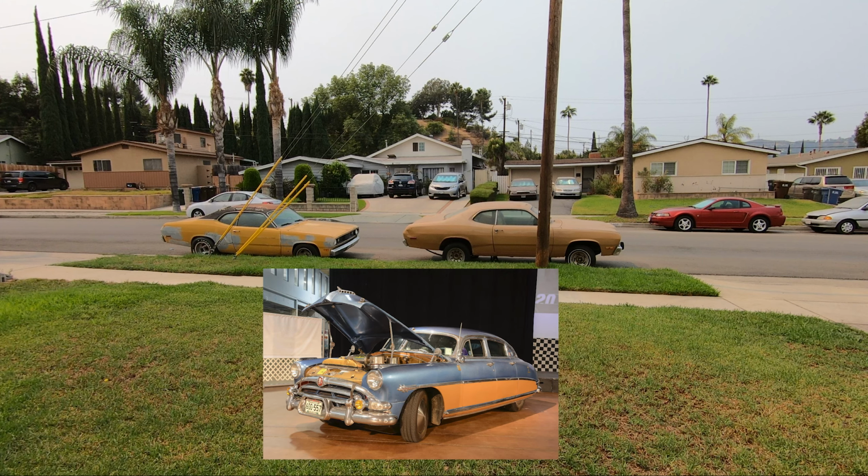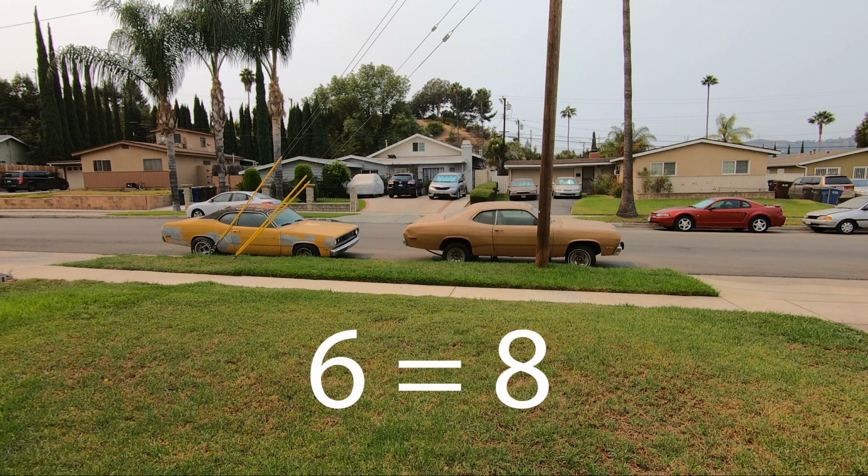He also prepared a Hudson Hornet known as the Satan of Morimar, with an inline 6 for hill climb competition. It raced against many V8s and actually beating them in many cases. This cemented a model for his fans. 6 equals 8.